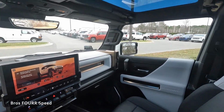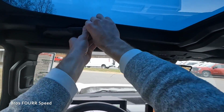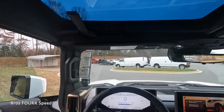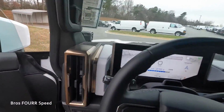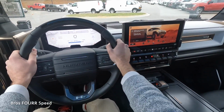Very, very nice. And as I mentioned earlier, with the transparent roof panels, all you have to do is pull on both of these tabs. Hopefully that's a good angle. And from there, I can actually start to lift this entire panel up and off of the vehicle. I won't be driving with them off today, but that is a cool feature to have for this pickup truck. But let's go ahead and get this out on the road.